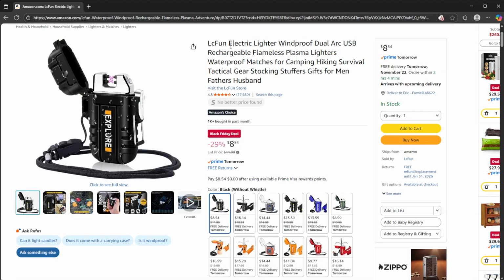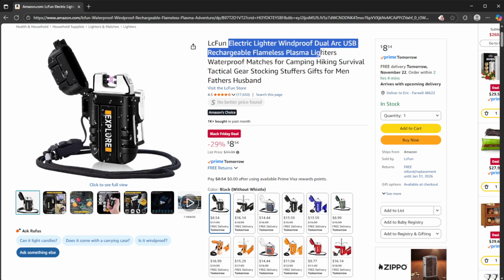And I always recommend having many ways to start fires, by the way. That's where this plasma lighter comes in, windproof dual arc USB rechargeable. It is great. And I know some people use them as like little stun gun type stuff, but that's totally up to you. Obviously follow the law, but at least you can start fires with this.